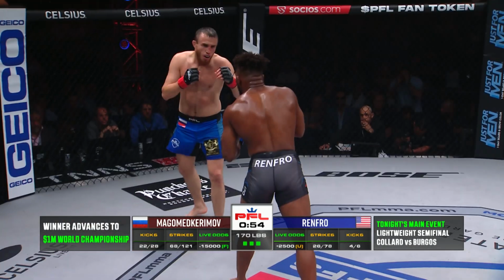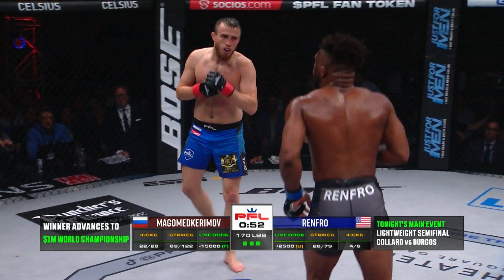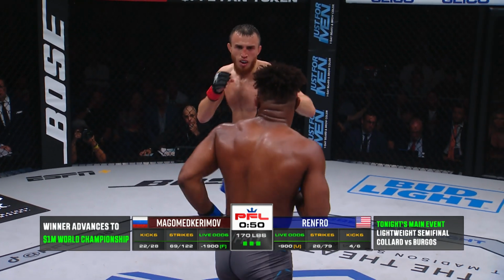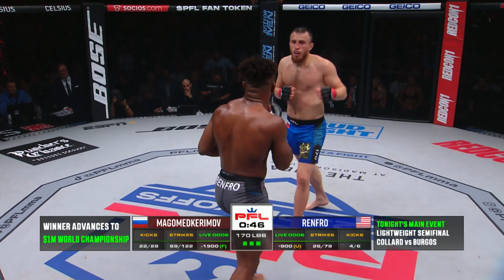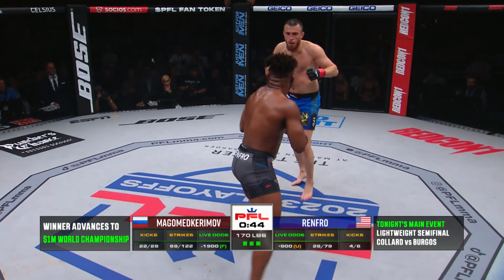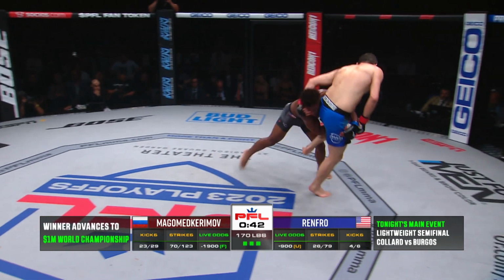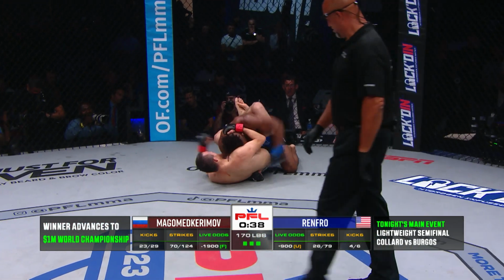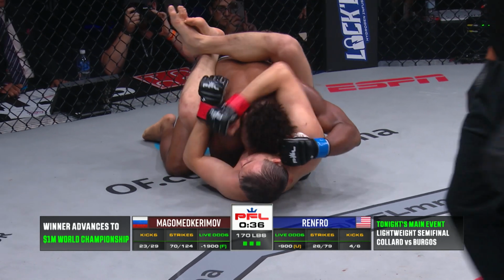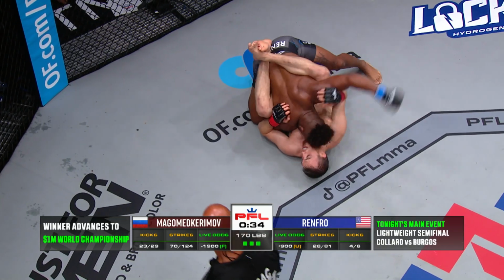Check hooks from Maga as he moves backwards. 45 seconds to go. If Renfro's going to go, it's got to be now, and he's shooting for a takedown. Big slam. Is 40 seconds on top enough for Solomon Renfro?